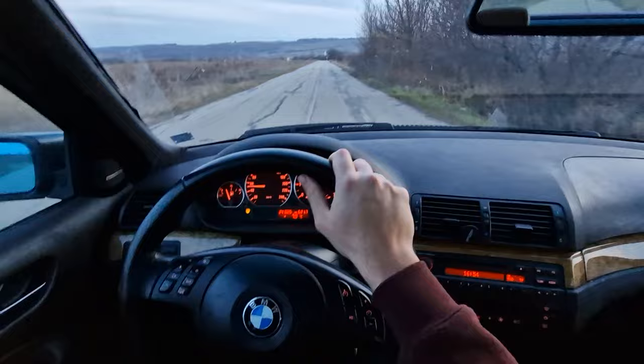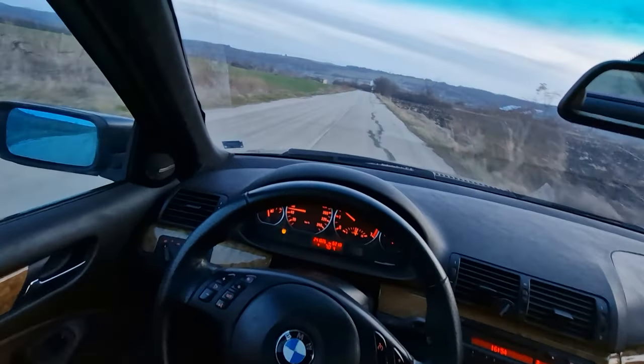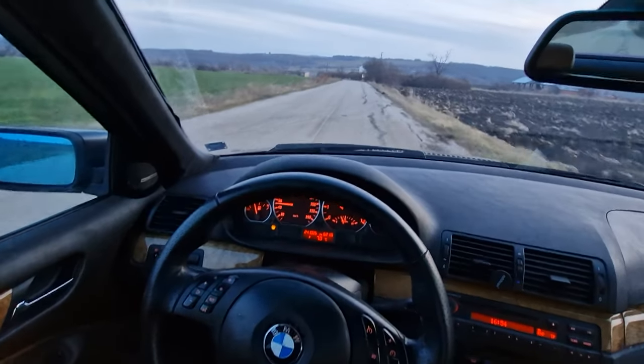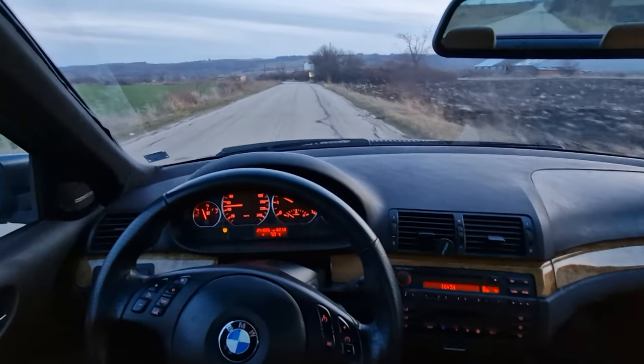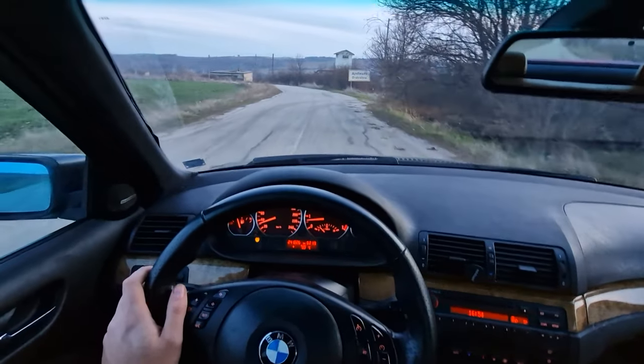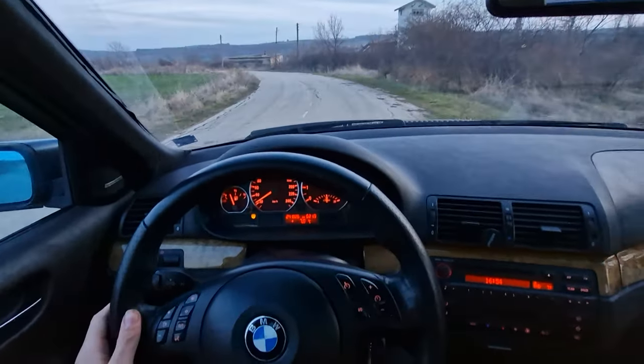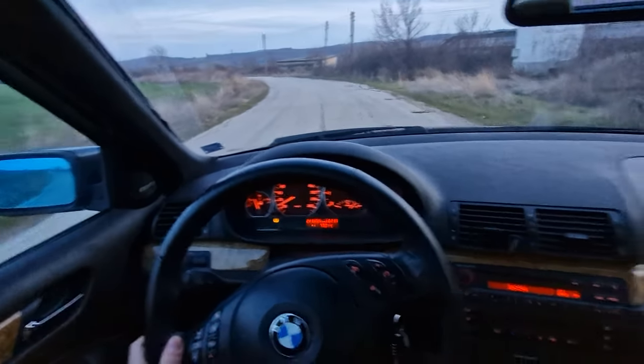That's it. I just wanted to do a nice little drive to see just how well the new suspension works, and it works really well. It eats up everything so nice now. The M Sport front, the M3 rear, and the H&R lowering springs just work really well together, it seems.